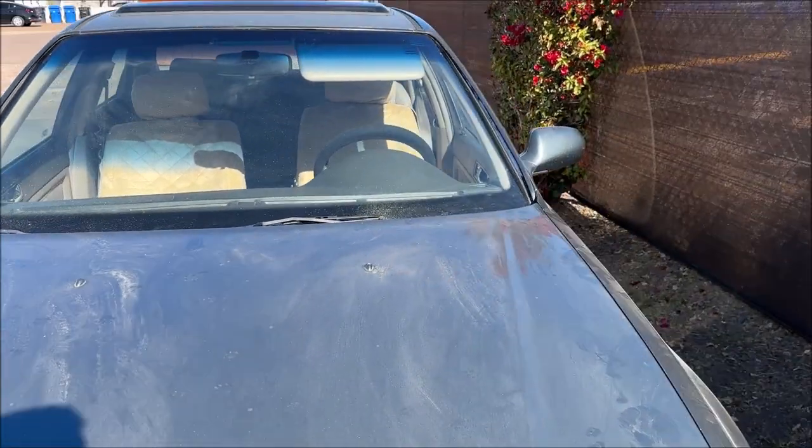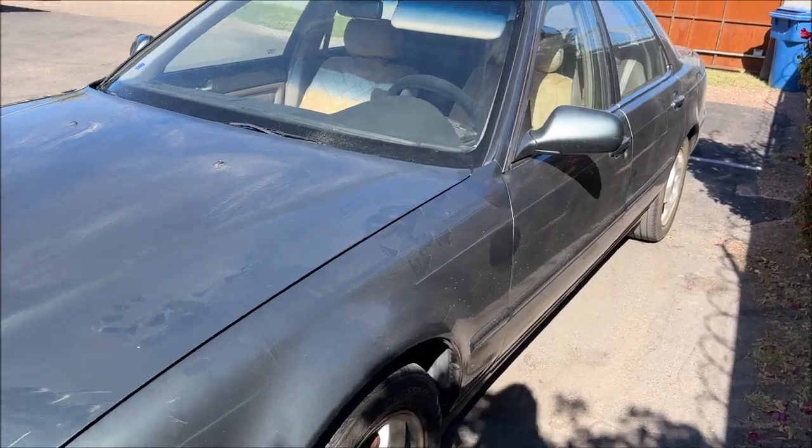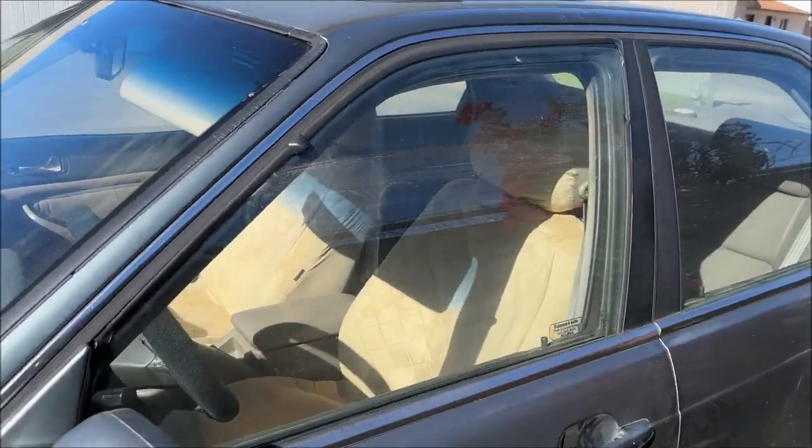So there it is, the starting point for David's Legend build. And lots of great potential here with a very, very rare car.